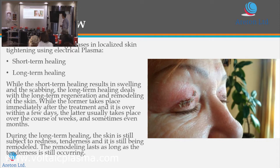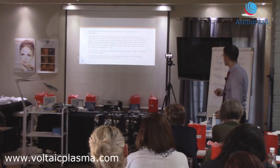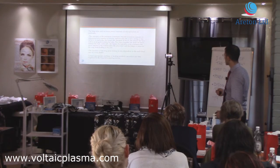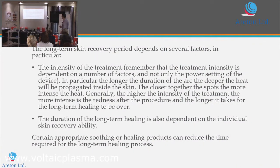It's not even the swelling as much, it's the redness and the fact that the area looks a bit inflamed for too long. So the long recovery period is a pain in the backside. So all you have to do is make sure you don't do high intensity treatments.